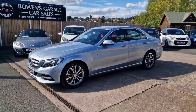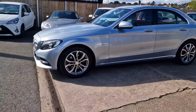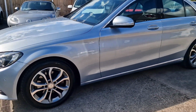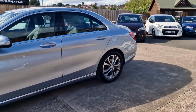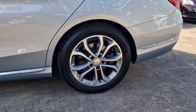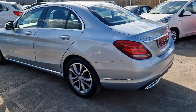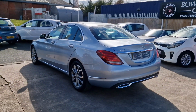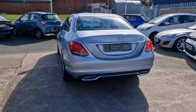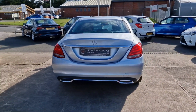And this is a nice one, July 2014 registered, 47,000 miles, 2 owners from new. The current lady has had the car since right back in 2016, since it was just a couple of years old, so the vast majority of its life. We've got these really nice 17-inch diamond cut alloy wheels. They're in good shape. 47,000 miles, excellent service history, 8 recorded services right the way through its life, some at Mercedes themselves, some at independent garages like us, but properly looked after right the way through.